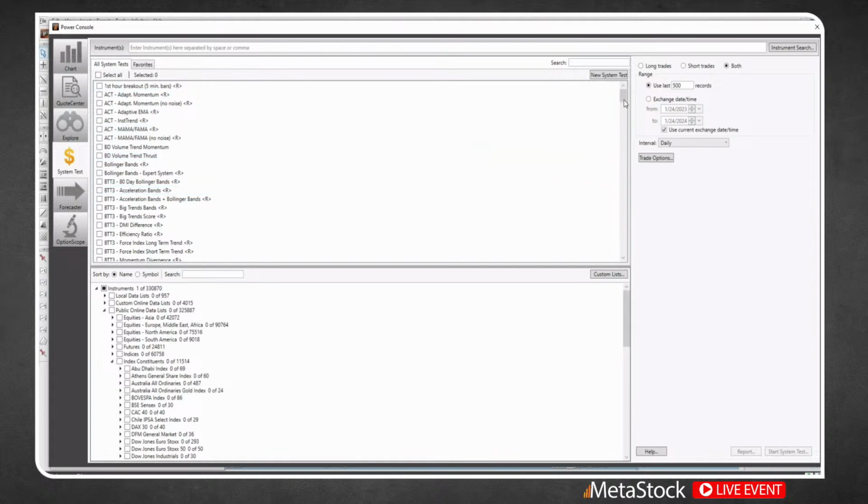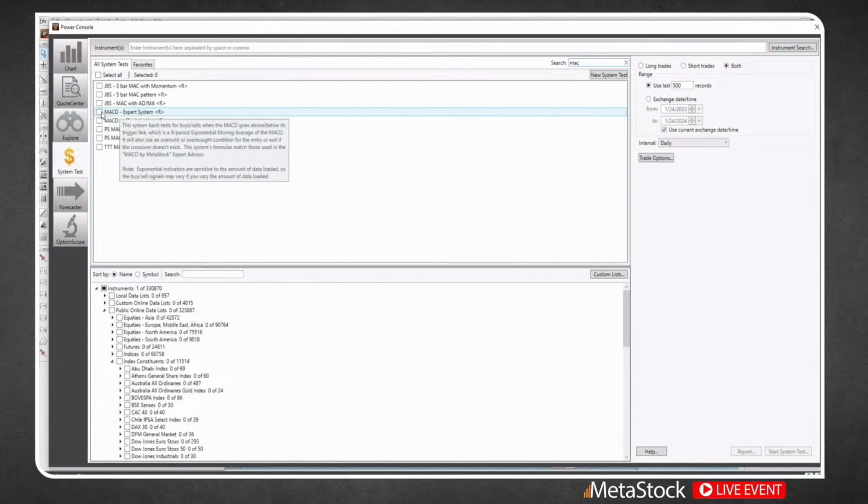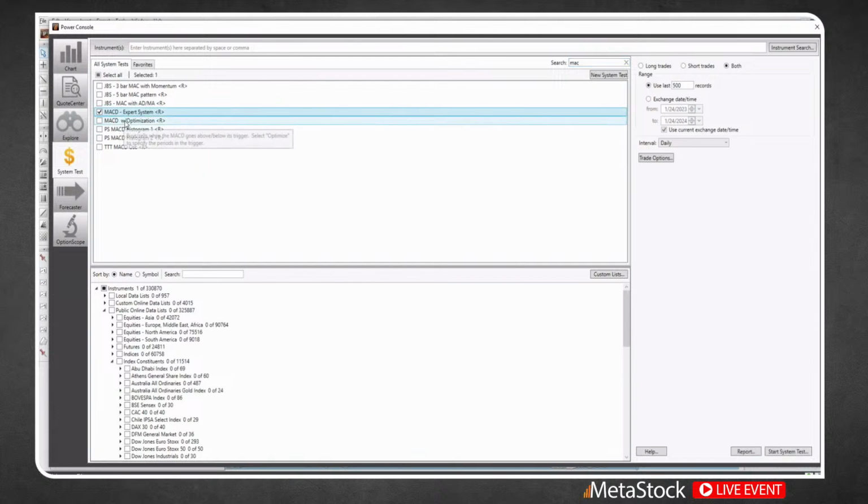So it looks, again, similar in layout to the exploration page. I'm going to find the MACD, and I can also just type in MAC because that was much easier. And we'll do the MACD expert system. There's also optimization testing, where the system tester will see which settings of the indicators worked the best and compare them for you and give you the best settings so you can start using those settings. But we're going to do the basic expert system.